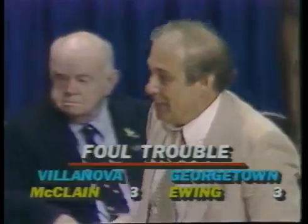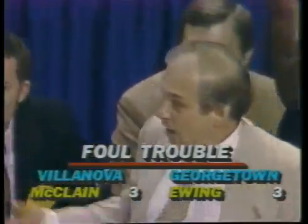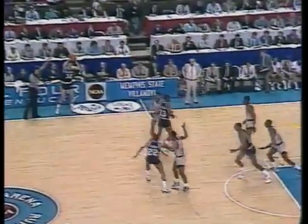This game is getting down to the point now where you start thinking about those last 5 minutes. And if the scoring, see the foul trouble on Patrick, if the scoring stayed as it did now with 9:34 to go, we'd be talking about a 56-53 type game. Right down Villanova's alley. They've done a great job controlling the ball.